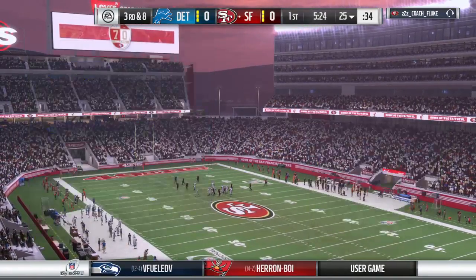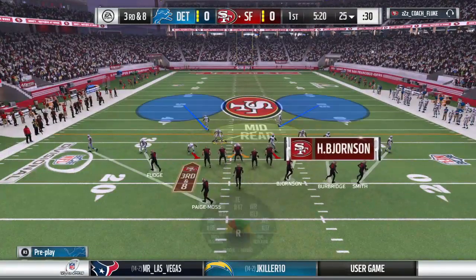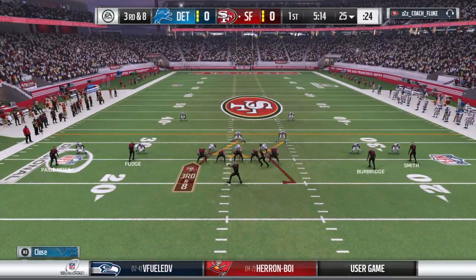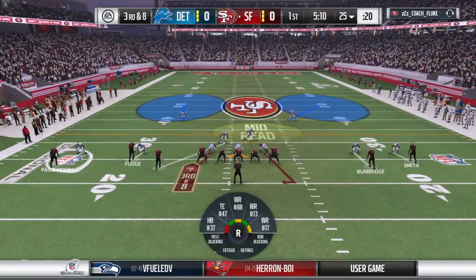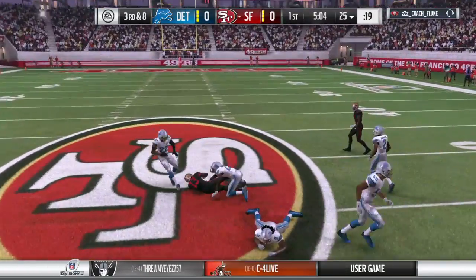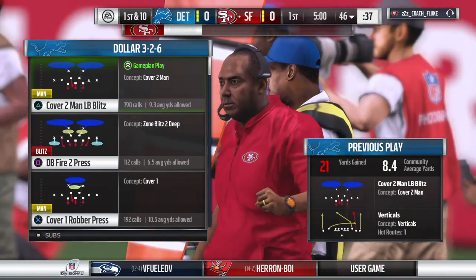Jason Pierre-Paul, so good to see him back on the field, resuming his place as one of the elite pass rushers in the league. Check three. Come on, let's go. And they'll send the tight end in motion left. On 3rd down, he'll drop to throw. And he's got coverage. And they're going to get this one all the way out across the 45.